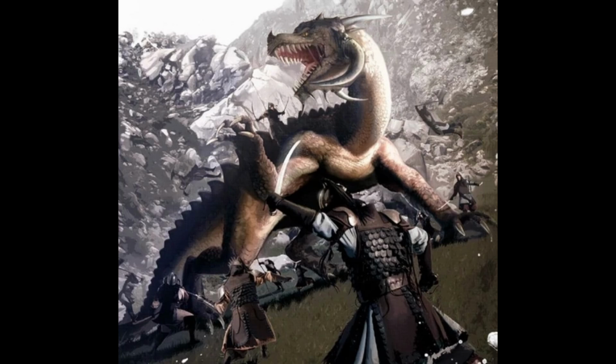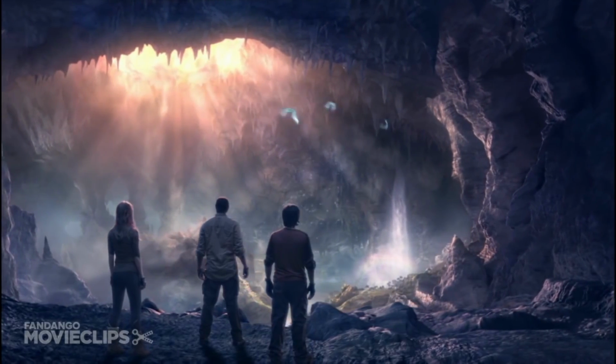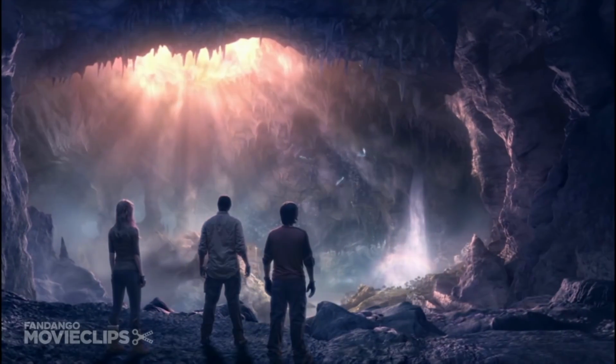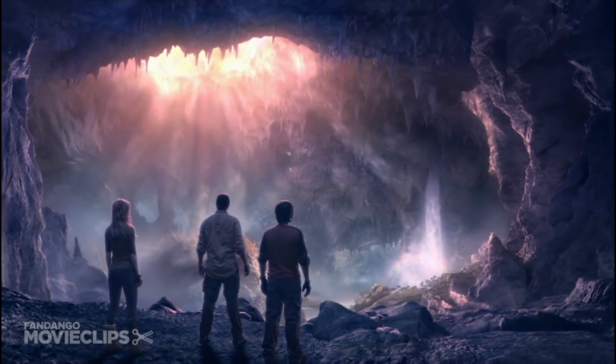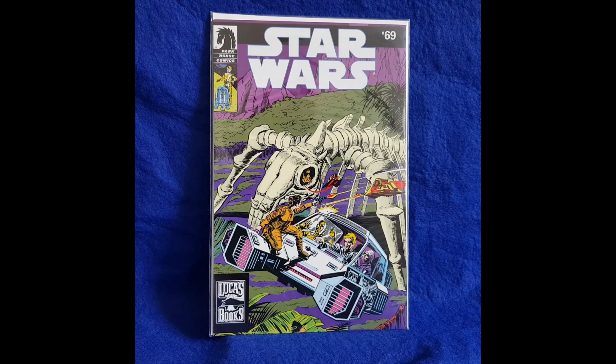So I'm guessing we might get a situation like a journey to the center of the earth scenario, where Din Djarin, or Mando, heads into one of the ancient caves, and there are actually Mythosaurs living deep underground in Mandalore, and he ends up taming one and bringing it to the surface, basically bringing that legend to life. So we might see that scenario play out, which would be pretty awesome.